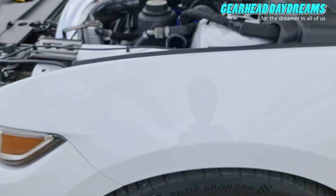Nice. But that's what this car is made for. You know, this car is built to race, and today, to be honest, has been a little bit of a proving ground, and it certainly has proved itself, and I'm very happy with it.